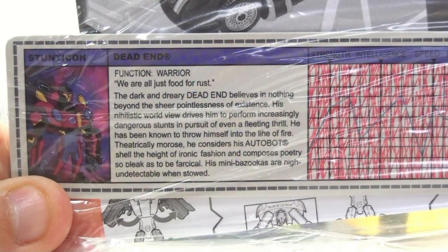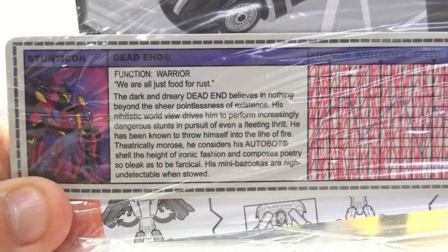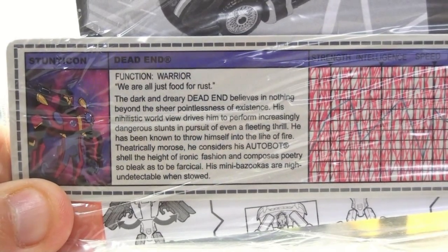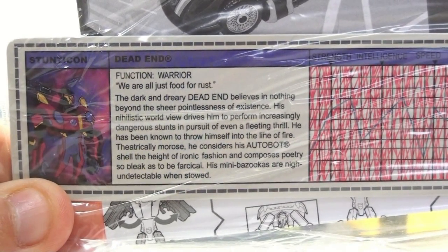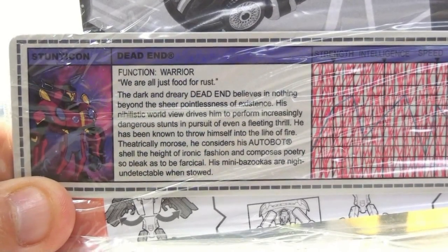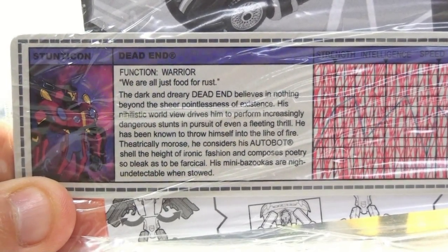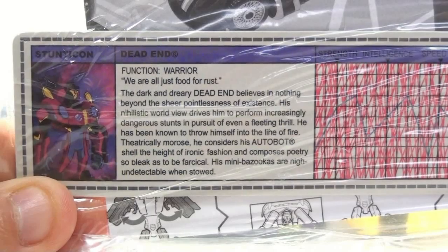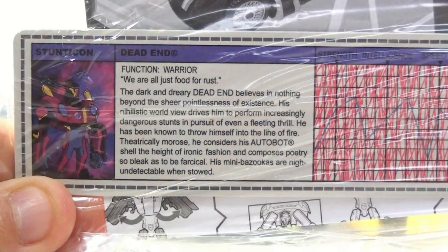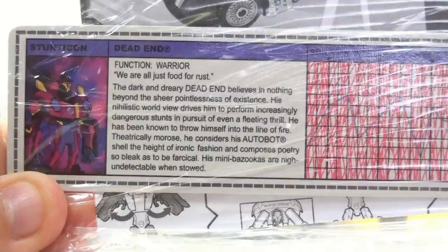His nihilistic worldview drives him to perform increasingly dangerous stunts in pursuit of even a fleeting thrill. He's been known to throw himself into the line of fire. Theatrically morose, he considers his Autobot shell the height of ironic fashion and composes poetry so bleak as to be farcical. His mini bazookas are nigh undetectable when stowed.